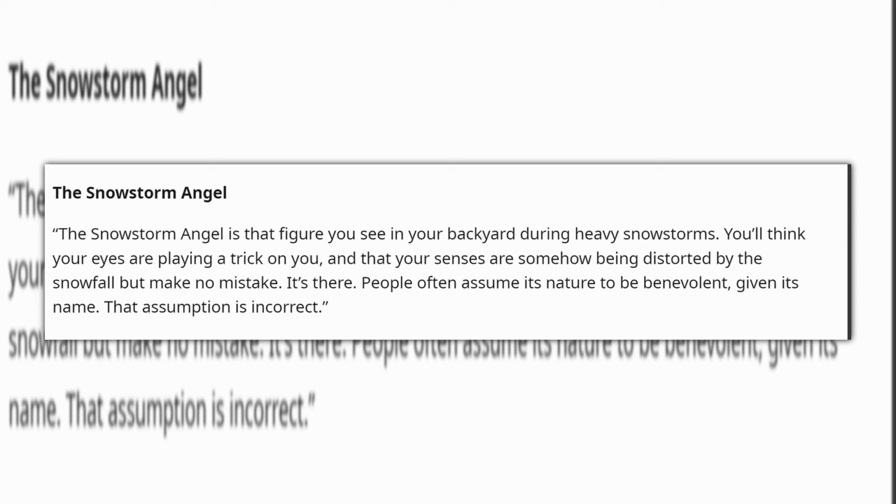The Snowstorm Angel is a figure that you see in your background during heavy snowstorms. You'll think your eyes are playing a trick on you, and that your senses are somehow being distorted by the snowfall, but make no mistake. It's there. People often assume its nature is to be benevolent given its name.